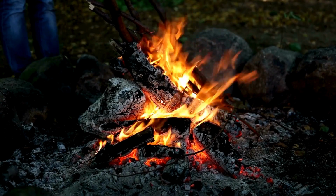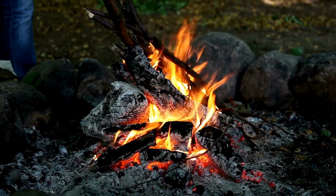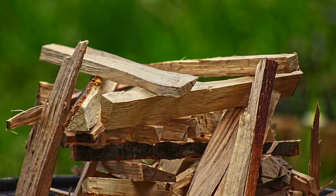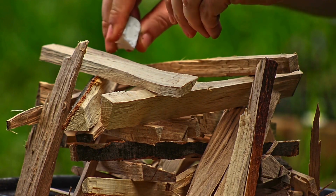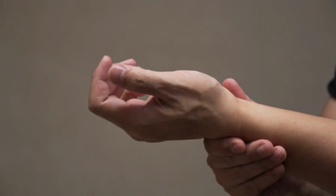Now, fires are built by adding the next size up onto the fire until you get to logs on the fire. So next is what the Scouts called fuel. It's what we always called the bigger sticks. These were around the size of your wrist.